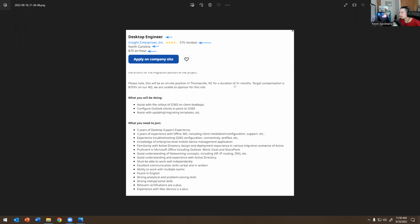So sometimes with these roles, I like them and I don't like them because it's a contract role. So it may be 3 months, it may be less, it may be more. They may give you an opportunity to work full time or not. So you want to ask a lot of questions. That's usually what I do. So it's just an example of a job posting.